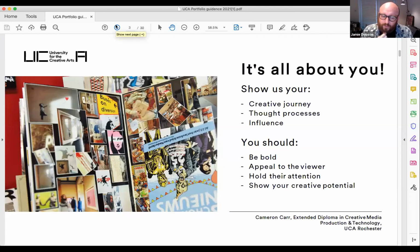So for every project that you've ever worked on, I'm sure you've got a brief or a thought. It might be a self-initiated brief. You go and collect stuff, you discount some of it, you speculate, you make some things, you evaluate those, you make them better, then you have an outcome. We'd like to see that journey through your portfolio. That will show us your thought processes, and indicate to us how you've gone about doing something.